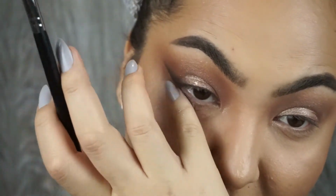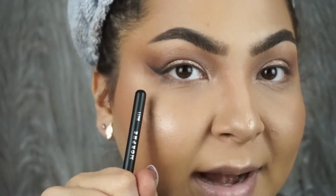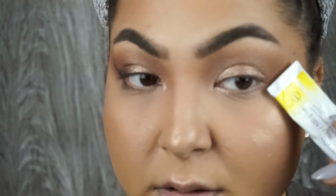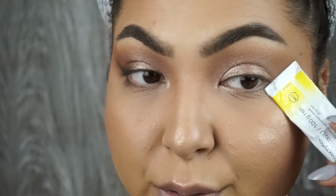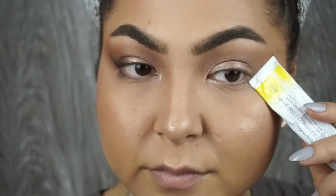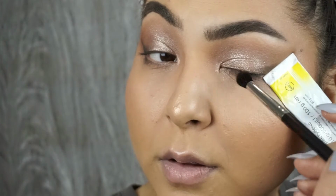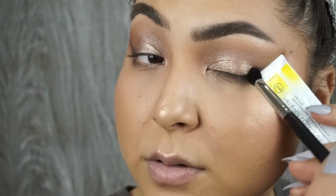But it should come out something like that. Ignore this little bit right here, we can easily clean this up. But you can see how sharp and how good that looks. And I am going to do this on the other side as well. So again, follow the natural line of your eye, hold it in place and just wiggle with the brush.